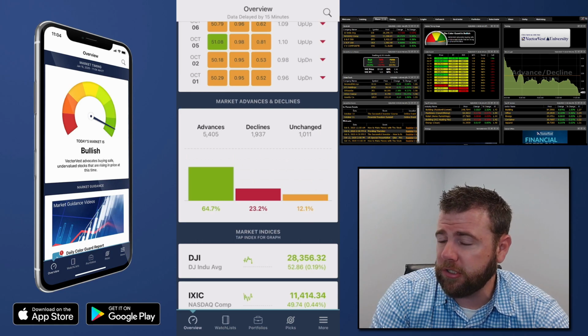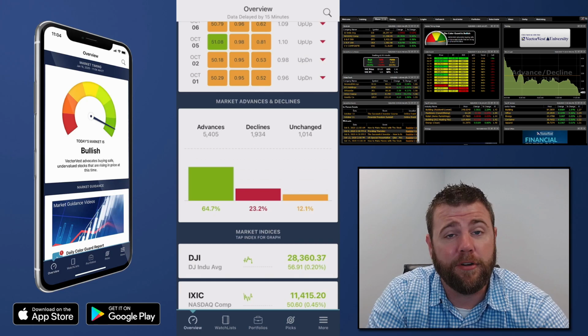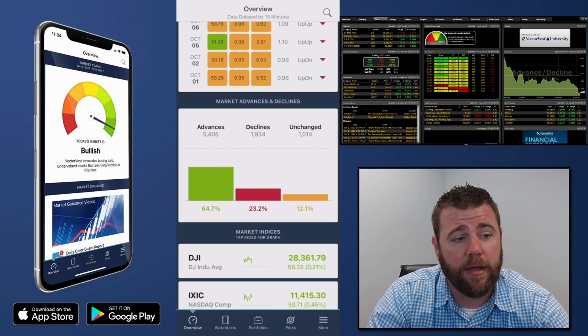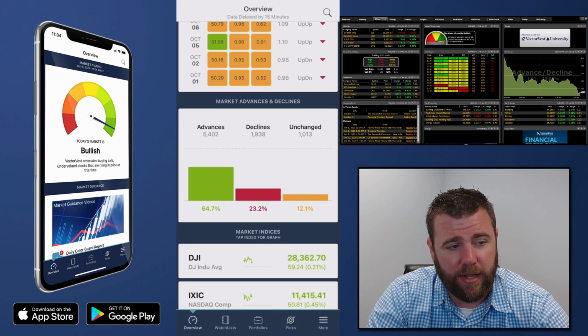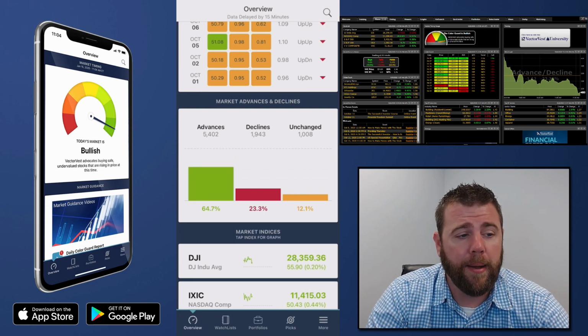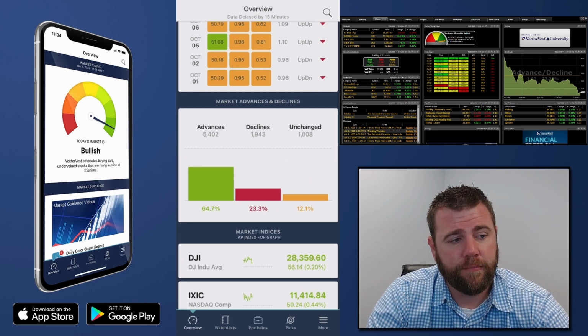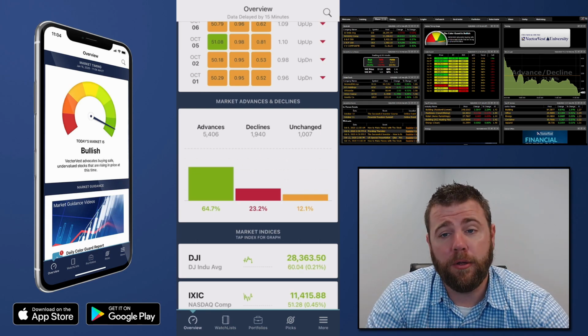One thing I will just point out here is above me, as I mentioned earlier, we do have the real-time version of the desktop app up ahead of me. And if you look at the advance-declines, the overall trend with that is definitely a little alarming. But at the same time, right now, if everything closes out at this moment, we could potentially end up with that confirmed up situation.